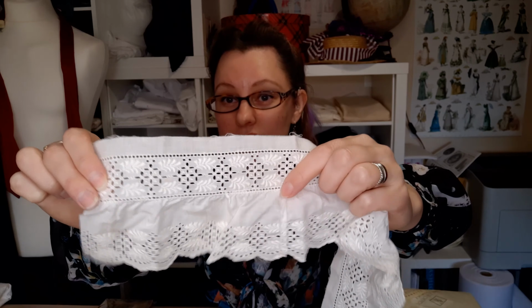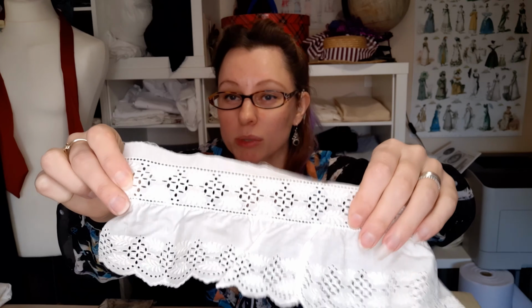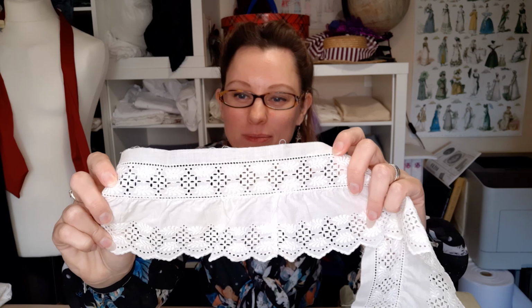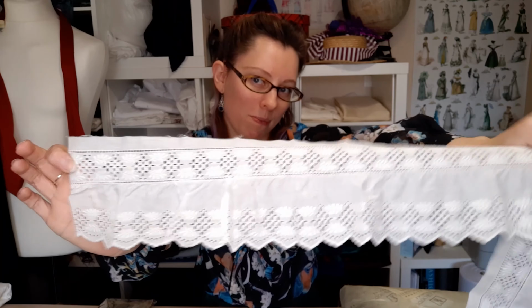That will make a really lovely detail on a pair of bloomers. And even then, people are probably never going to see those. You know, it's those little things sometimes, isn't it? You definitely see a rather lovely pair of bloomers coming from this.